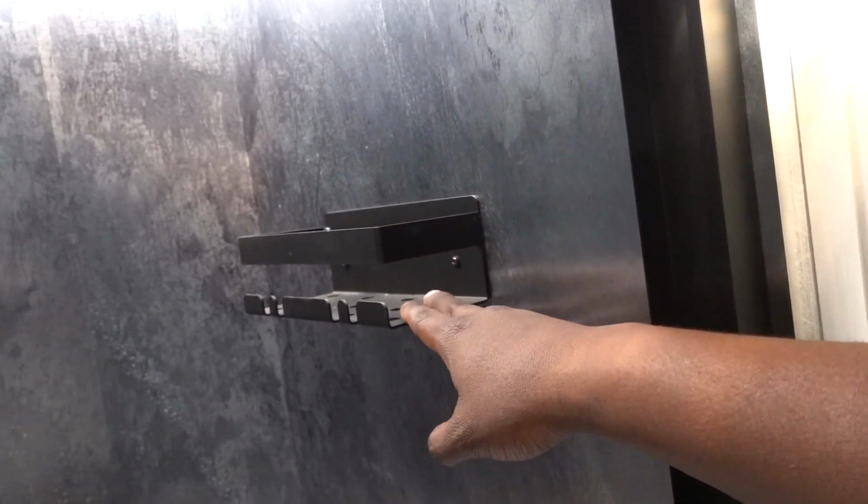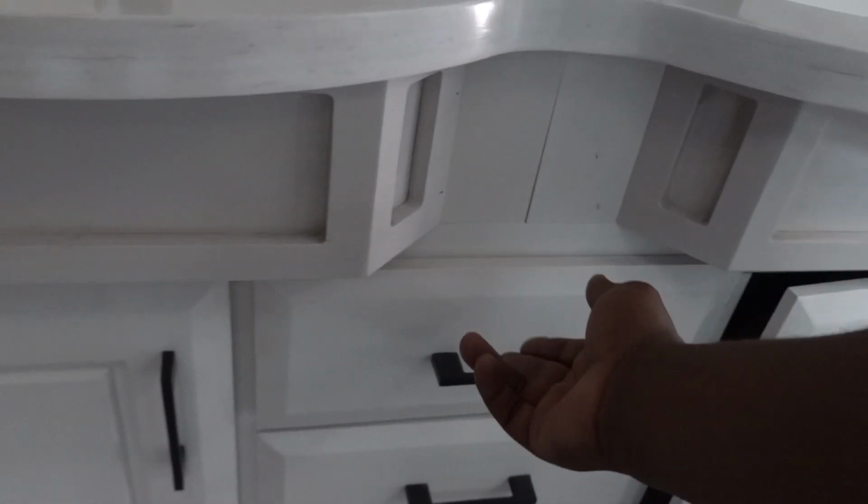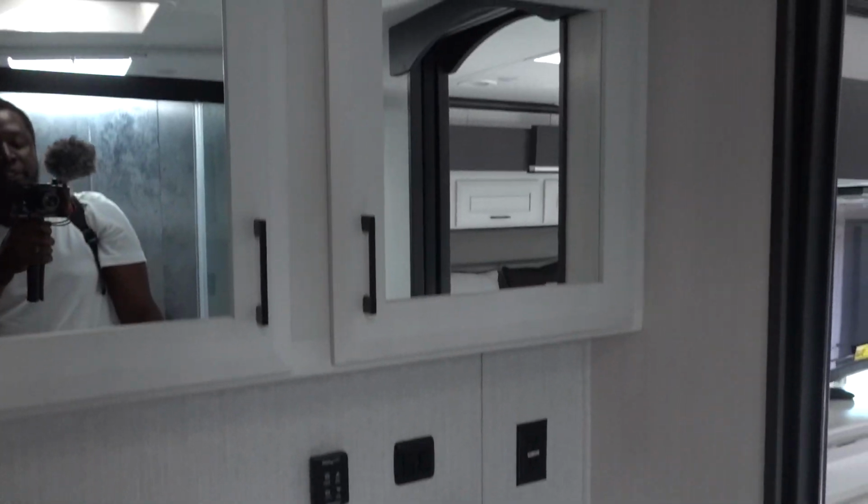And I like this material here. It's pretty, it's a hard surface and it looks really nice. I like that they provide a spot for your soap and things like that, and even for your rags. It's really cool. And dual sink. You have storage down below. Everything is pretty much soft close. They give you dual vanity.